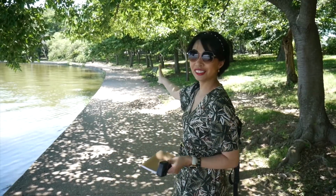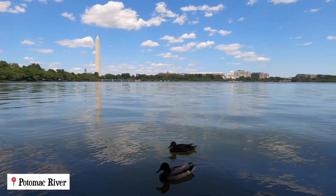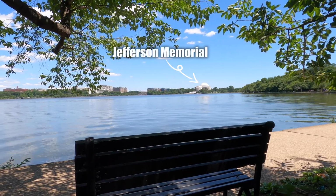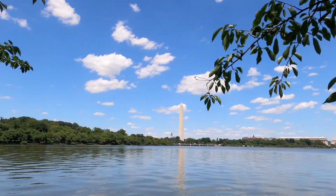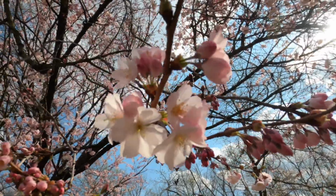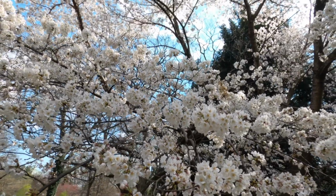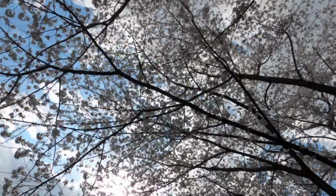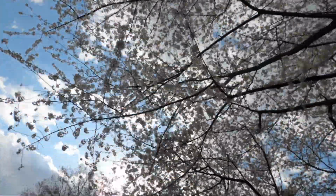And the trees that you see around here next to the, is it Potomac River? It's actually Potomac River, where you see a nice view of the Jefferson Memorial. These are actually cherry blossoms. So it's really nice to visit DC during those times when the cherry blossoms are in full bloom. I'm not sure, it depends on the season when it's in full bloom. You just have to do your research to find out, but usually maybe it's around March, end of March, first week of April, something like that.